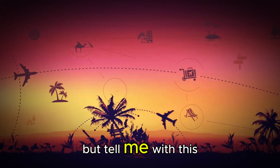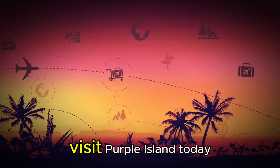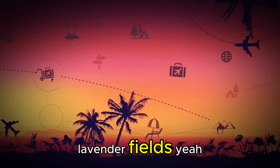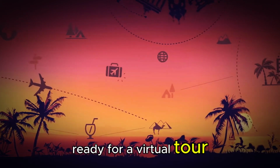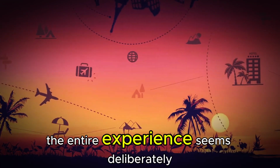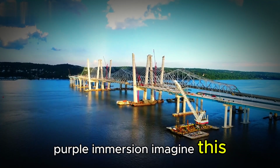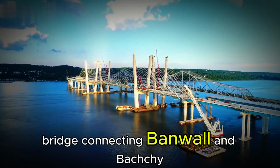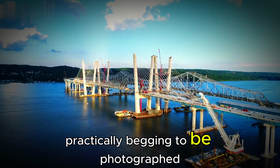But tell me, with this booming tourism industry, what's it actually like to visit Purple Island today? Our sources mentioned a bridge, lavender fields, even a specific dress code. It does sound like you're ready for a virtual tour. I am. And yes, the entire experience seems deliberately designed to reinforce that purple immersion. Imagine this: a 1.5-kilometer long purple bridge connecting Banwal and Bakchi, practically begging to be photographed.